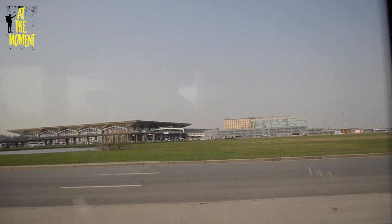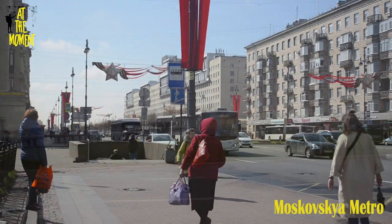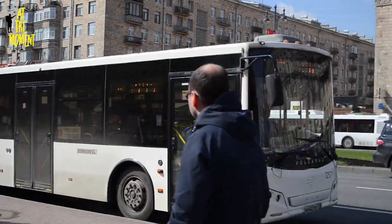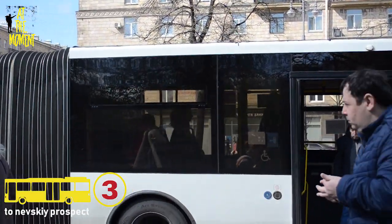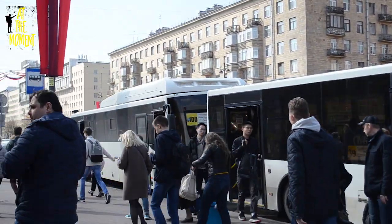The bus takes you directly to Moskovskaya metro station. That's where you should get off and turn right. If you don't like going on the ground, you can change to another bus, bus number 3. It costs 40 rubles. It will also take you to the city center, Nevsky Prospect.